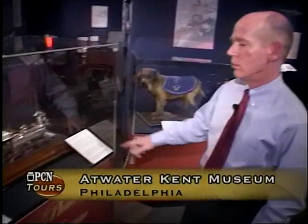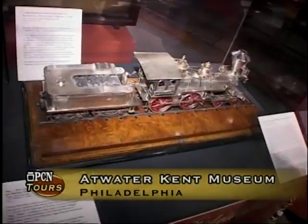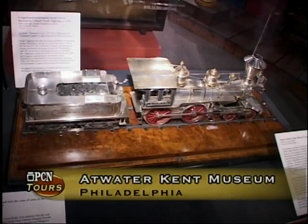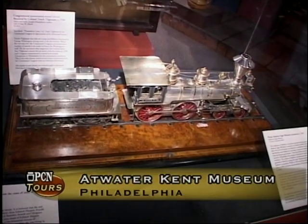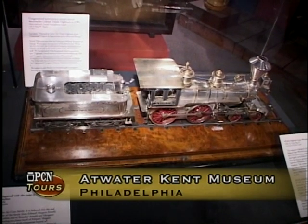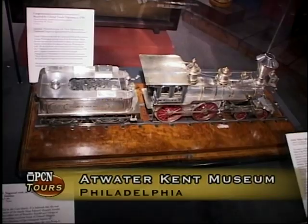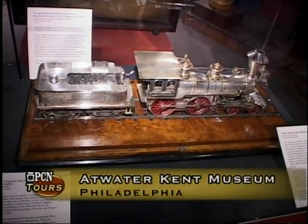Another piece that has always intrigued visitors and that I'm particularly proud of is this wonderful model of an 8-wheeled Baldwin locomotive. It was made by Dean Benton sometime after 1870 and is an example of one of the finest models made in the late 19th century. It also comes with an interesting story.